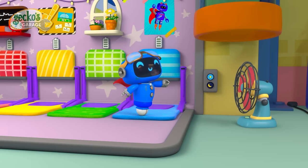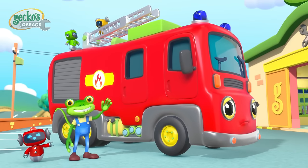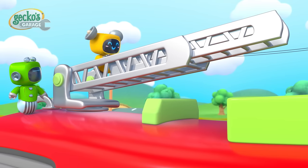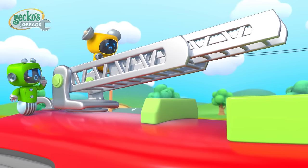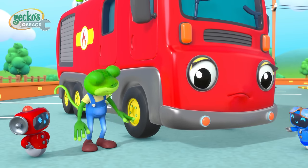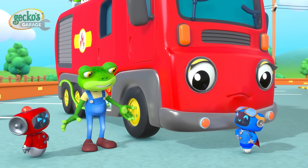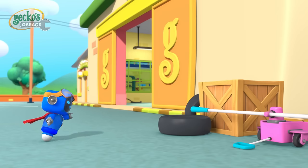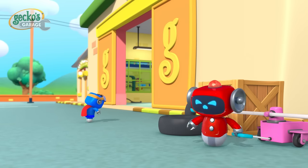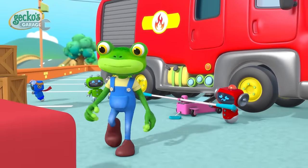Blue! Blue, where are you? Hello, everyone. We're working outside today because Fiona's ladder is stuck. She's too tall. Oh, we'd better check your tyres too, Fiona. Oh, Blue. Could someone get the car jack, please? Good job, Red. I'll just get my wrench.